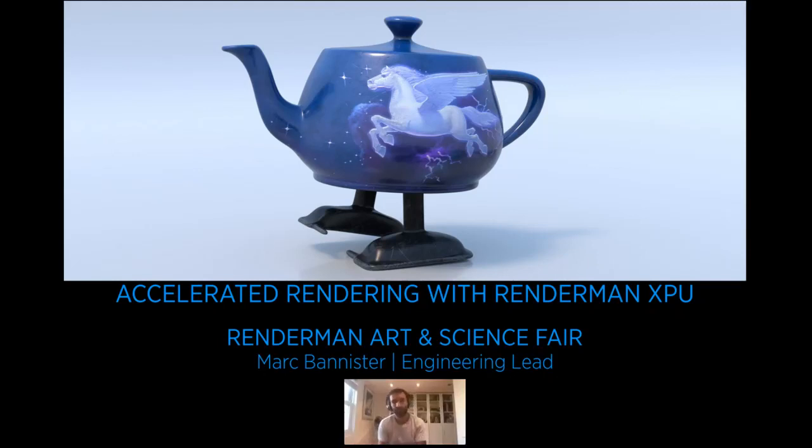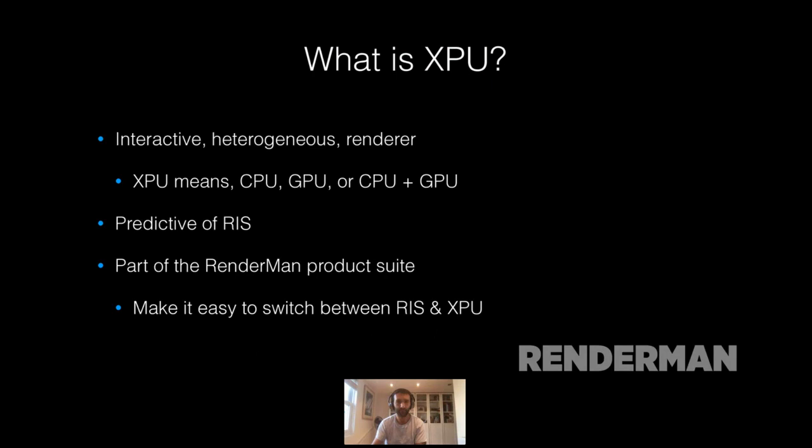Hello everyone, my name's Mark Bannister. I'm the engineering lead for RenderMan XPU, which is the new renderer being developed by the RenderMan group. I'll start off with describing what XPU is. Some of you might not have seen previous presentations on this. It's initially supposed to be an interactive renderer.